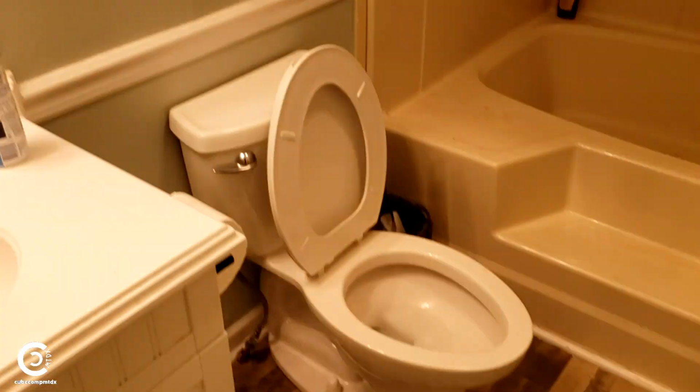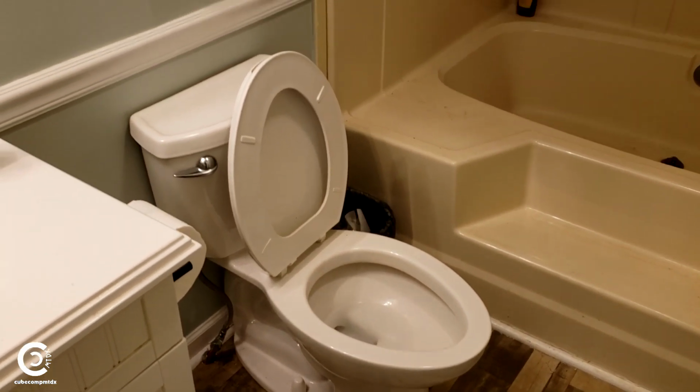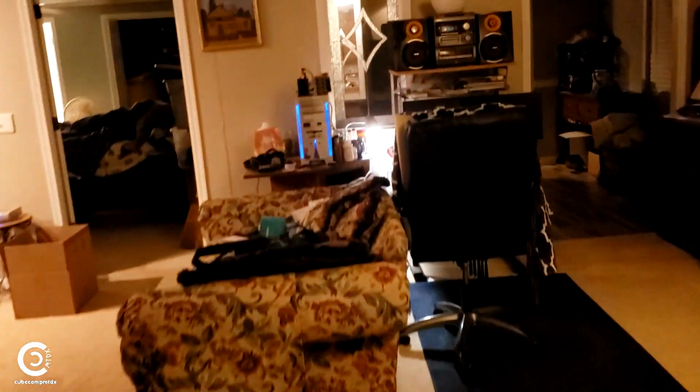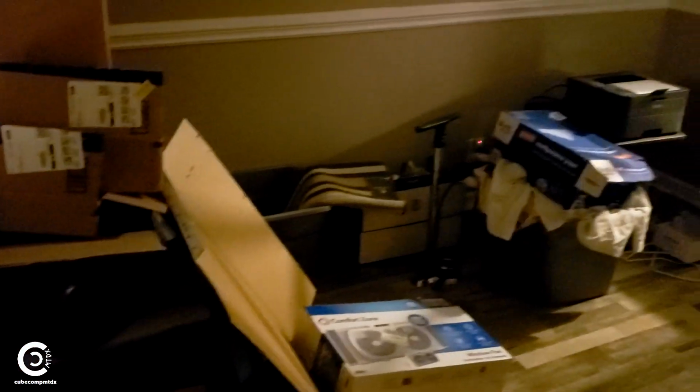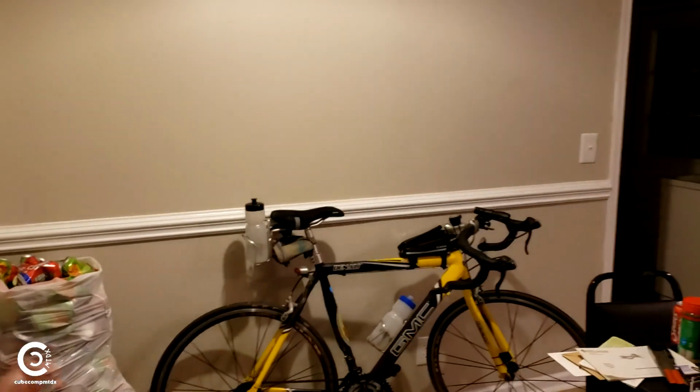Like I say, the place is kind of a mess right now. The toilet there used to be in the master, and it got moved up here. Walking to the dining room, you can see it's still a mess. Got boxes and stuff stuck in here for now. Pretty soon I'll be getting my late grandparents' dining room table set, as well as their, I think it's a hutch, which will be going in here in the kitchen.